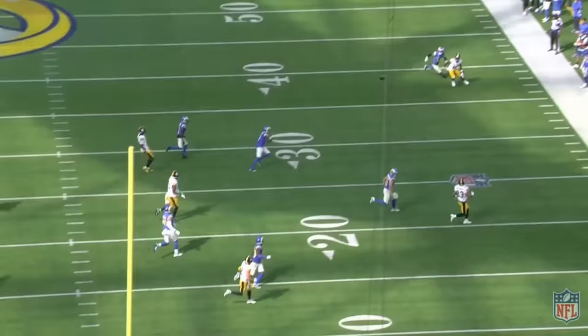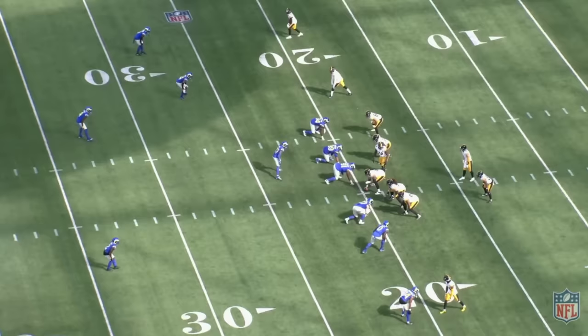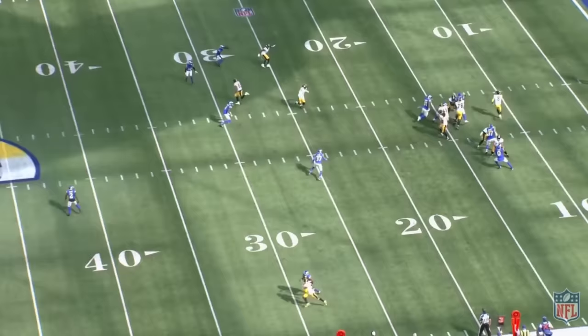Just a little inside and incomplete. Next one here, third and nine. We got a bunch of questions about this one. So third and nine, nothing's there. It ends up being kind of a scramble, throwaway, you know, live to fight another day, punt.